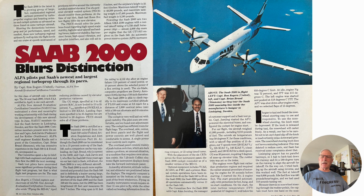They found a lot of problems with high-speed static stability, high elevator takeoff and landing forces, maneuver stability, and flap transient forces. When you put the flaps down, you don't want it like a Cessna 310 where you just go to 15 degrees flaps and it balloons you 100 feet, and you have to really run the trim. That's unacceptable flight characteristics for a transport aircraft like this. They also had some issues with high-speed vibration and interfacing the autopilot.